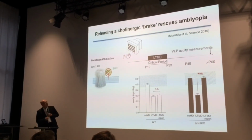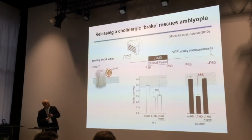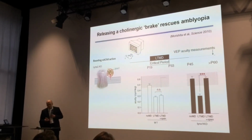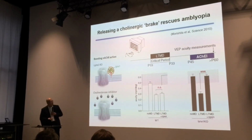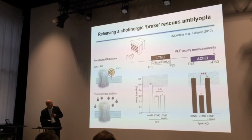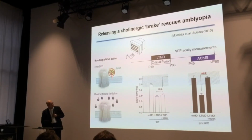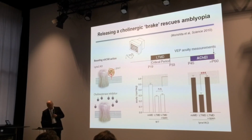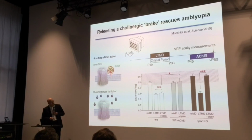But we already know how it works. It's dampening the nicotinic receptor. So one idea is to maybe prevent this brake from having its full effect. And there are drugs that prevent the breakdown of acetylcholine, so this neurotransmitter can last a little bit longer than normal. And maybe that alone is enough to override this brake. So if you give a wild-type animal this drug, an acetylcholinesterase inhibitor, then in fact you can rescue their vision as well.